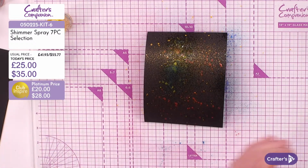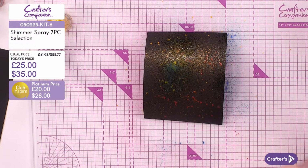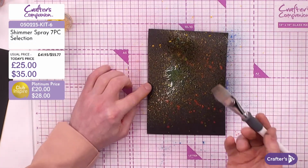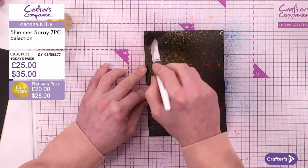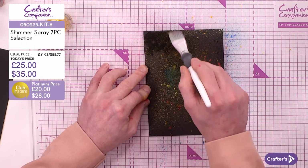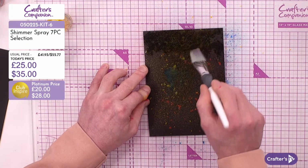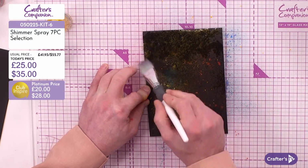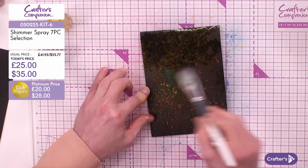Then let's take a paintbrush, and we're going to wet the paintbrush. I'm not going to dry it completely. Which paintbrush do we need? Big one. I would say a bigger one, yeah. And then what we're just going to do is tap and dab, and start to kind of mix them together. You don't want to completely mix.